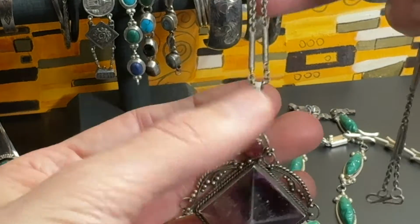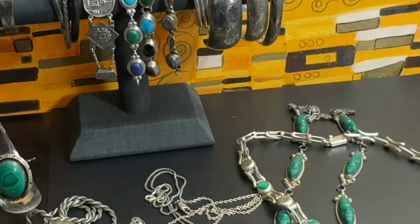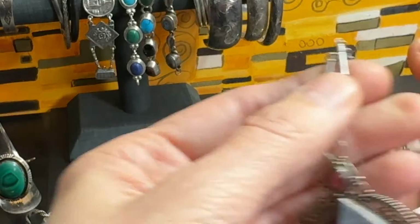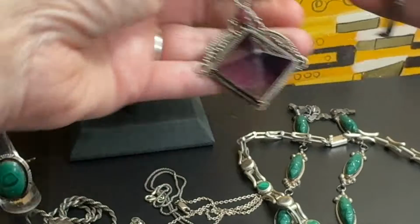And it came to me on this chain, so I felt guilty. Oh, the bail's upside down. I was gonna change out the chain, but I said, no, that's not fair. So I'm keeping this incredible chain with this.